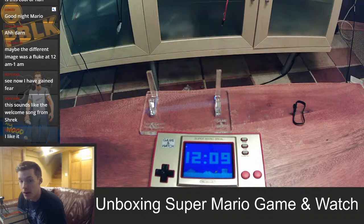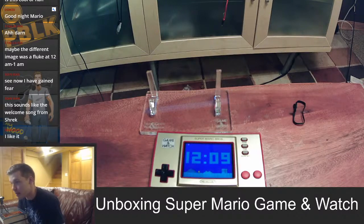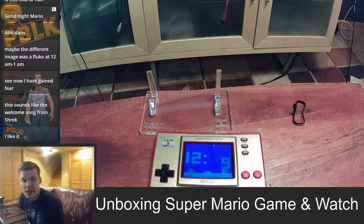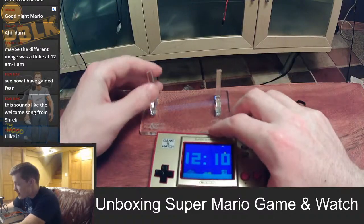Maybe the different image was a fluke at 12 to 1 a.m. No, it was different. When I went to sleep before, it didn't have his classic colors. When he went to sleep at midnight to 1 a.m., it showed his classic sort of muddy looking NES colors.